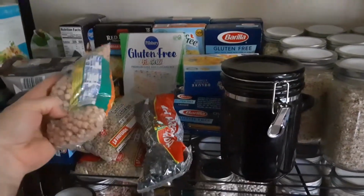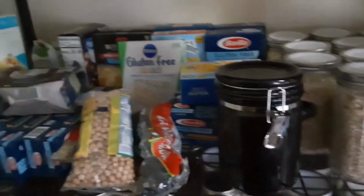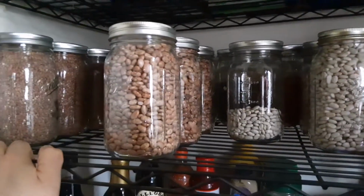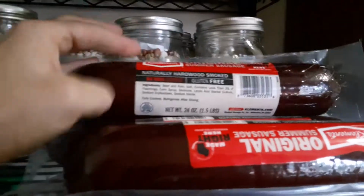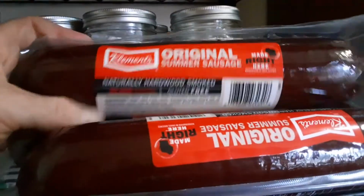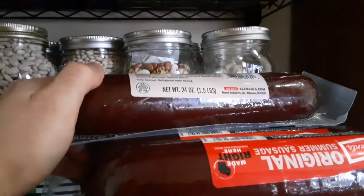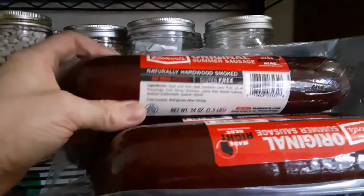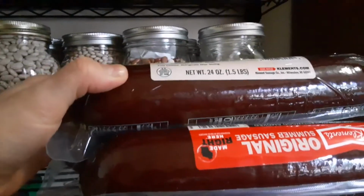These are some beans that I need to put in jars. My third shelf, I don't really think I need to pick up much of anything. I think I have everything that I can put on here pretty much. I have a ton of this because I love the idea that it's shelf stable. I live somewhere where you never know, a blizzard could happen this winter, it could be a couple weeks without power or something. This might be a nice treat.